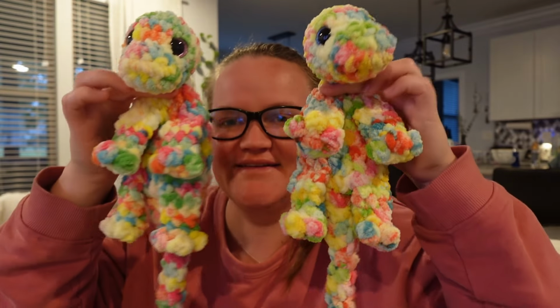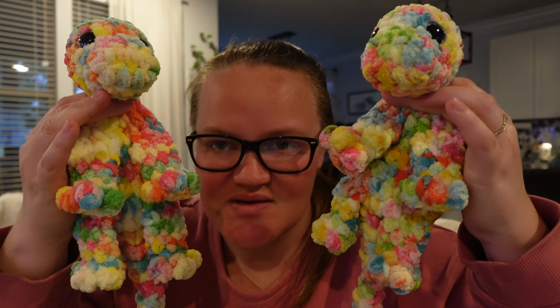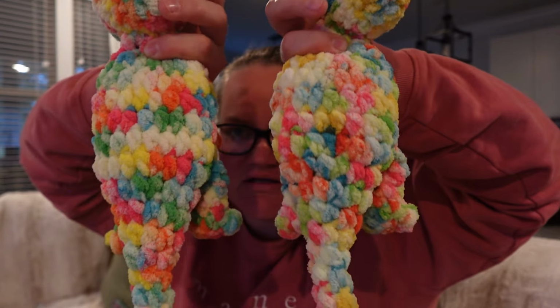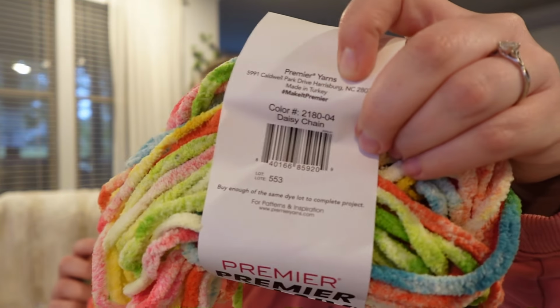So this is the color Technicolor. And then this is the other one. Now, tell me these are not the same yarn. Like, honestly, tell me these are not basically the exact same. This one is called Daisy Chain. So once again, I've got body, legs, and head finished on this one.